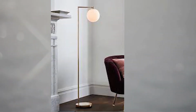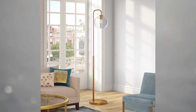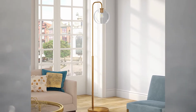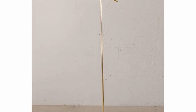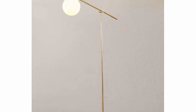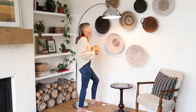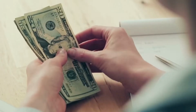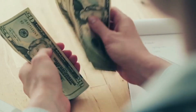However, it is worth noting that the lamp may be a bit short for taller individuals. Despite its impressive size, the XL Globe floor lamp is actually quite lightweight and it's very easy to set up. It's made of acrylic, which means it's simple to maintain and will keep looking like new for years to come. While it may not be the most practical lamp in terms of utility, its unique aesthetic and playful vibe more than make up for it. You can purchase it for $199 from Urban Outfitters.